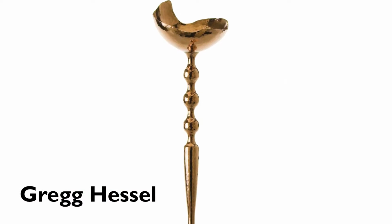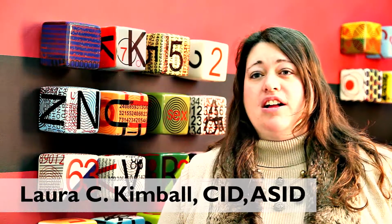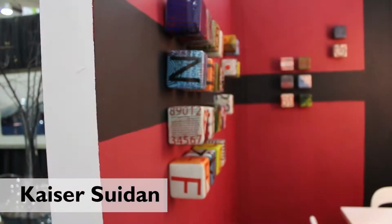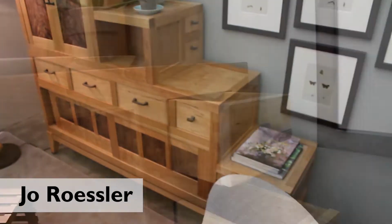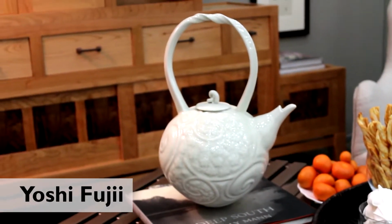They've got this very almost Art Nouveau quality to them. These pieces are all made by Kaiser Suidan, and he designed each one of these uniquely, and they can be mishmashed in so many different ways. Joe Roessler's beautiful step cabinet, and then our wonderful teapot. It's fun to take something that's classic and then bring it more towards today.